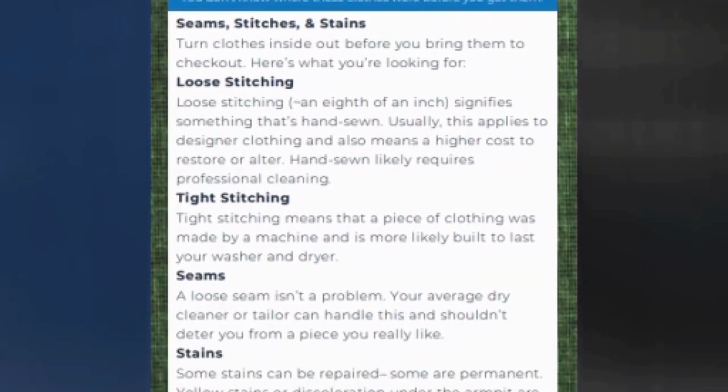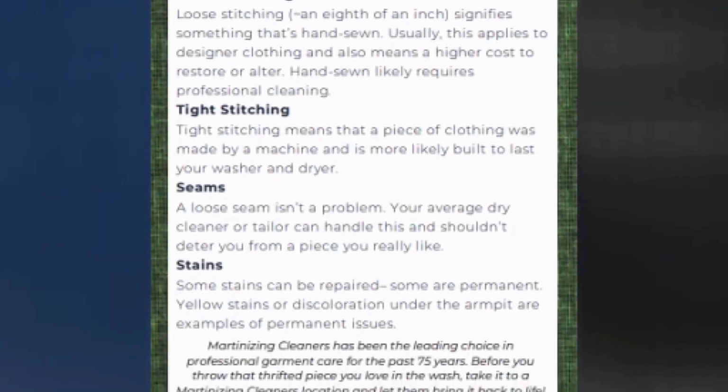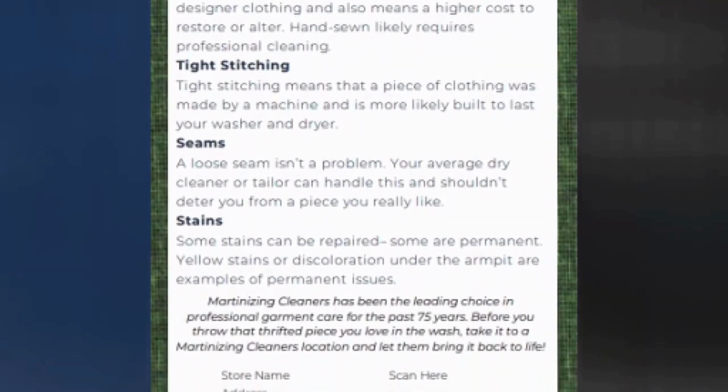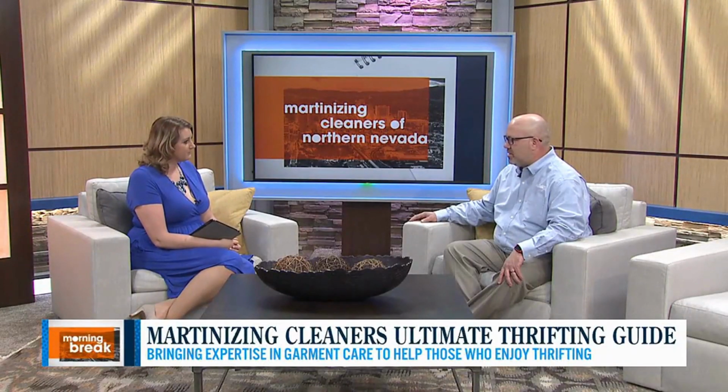Yeah, and I know this is something that you and your family practice because you have 6 daughters, I'm told. I mean, God bless you. But they love to thrift, and so they're using this guide and being like, okay, is this something I will actually want to bring home with me? Absolutely, yeah. 6 daughters. They've been thrifting for a long time.